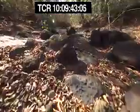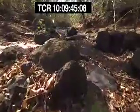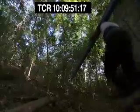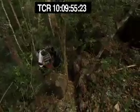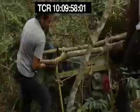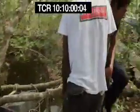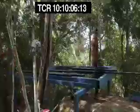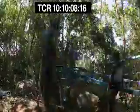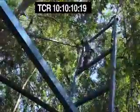Now the team can build their overhead camera rig. We need to hump all the gear in by hand. A platform will anchor the cables at the high end. The structure needs to support both crew and equipment and withstand the cable tension.